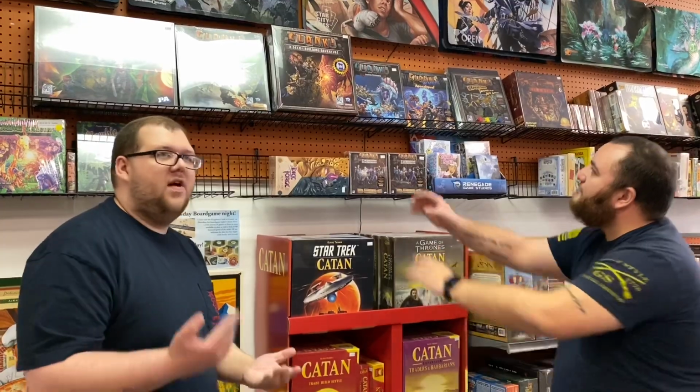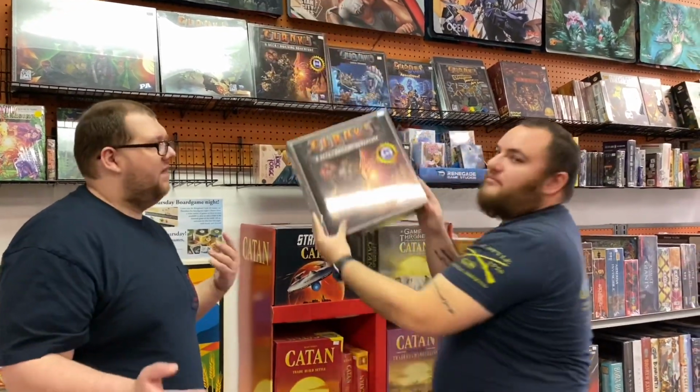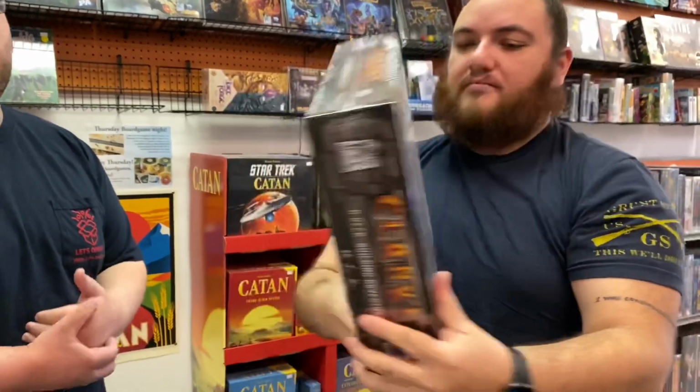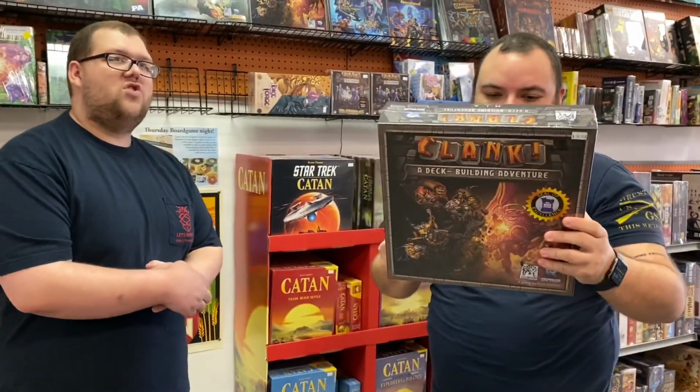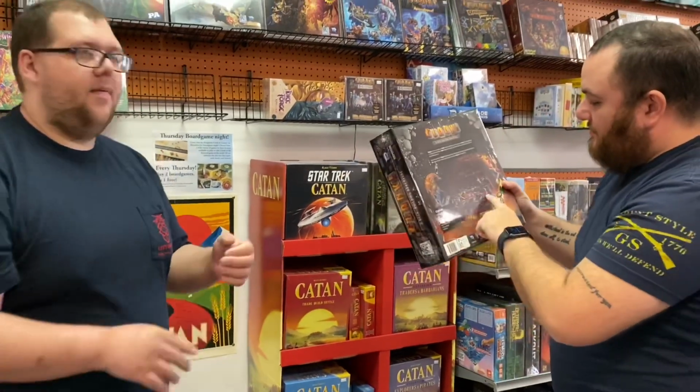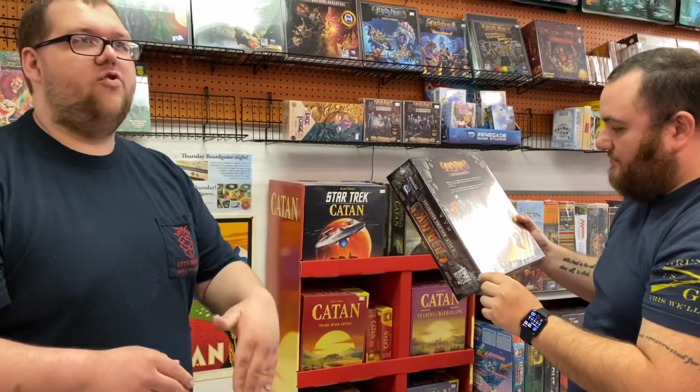Some of your cards make money, some of them allow you to fight, and then you buy more cards and add to your deck. But this has got a board game aspect to it, which is really unique. So you start out going through the dungeon, through the castle, and then you've got to get down into the deep to steal your treasure and get out.